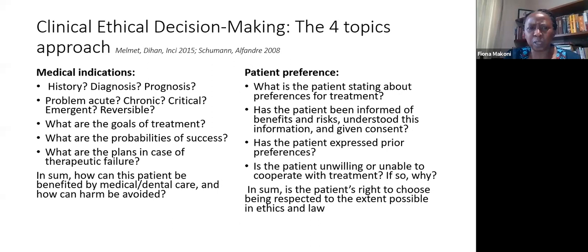You're looking at this patient who has come in pain from an impacted wisdom tooth, and you're saying, okay, how impacted is it? How serious is their pain? What is the prognosis if I am to do an extraction? Is this acute? Is this chronic? Is this a reversible condition that the patient is presenting? What are their goals for treatment?